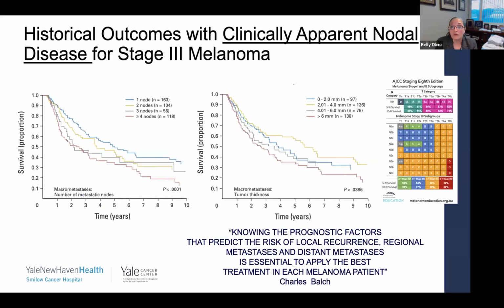Next. So again, I'd like people to think about there's a big difference in when we're comparing who these patients are. If we look at our historical outcomes in patients who present with clinically apparent nodal disease, still stage 3, but these are not the patients that we're doing a sentinel node biopsy and detecting microscopic disease. This is a much different patient population, right? So this is, again, historical, before our advent of immune therapy. But even having one clinically enlarged node, when you're looking at that survival, right, 40% is not ideal.